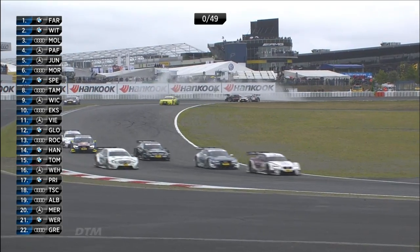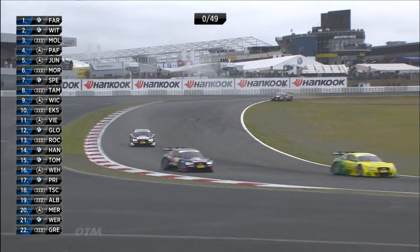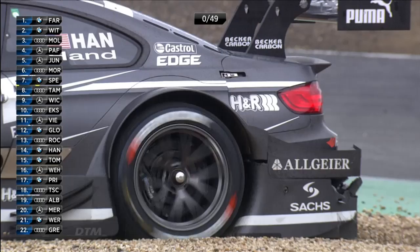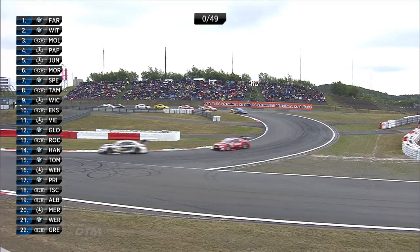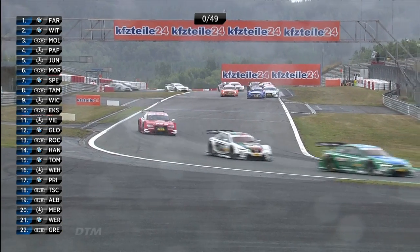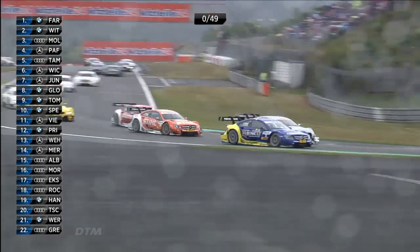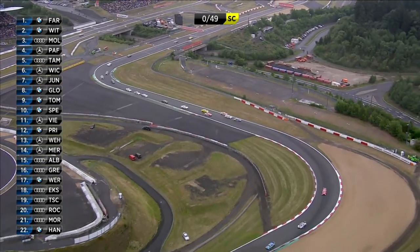And well, we knew the weather could be a factor. Well, there's Mortara off. So the cars are literally going again, and Joey Hand is beached. Joey Hand is stuck there. Farfus, Wittmann, so tricky, and Gary's dropping back, look, must have had a moment. And Molina is going, Molina's in third place. This is where these racing drivers earn their money.